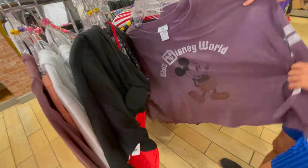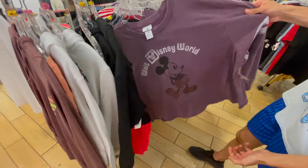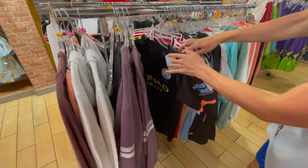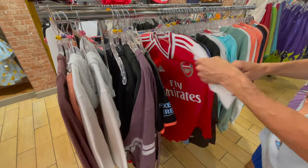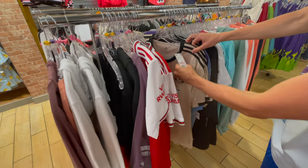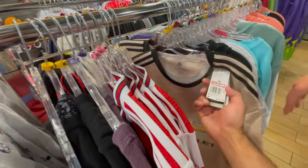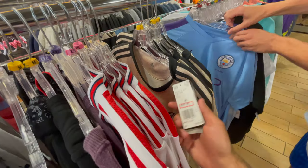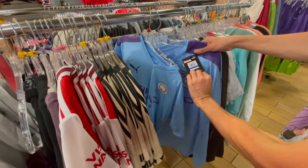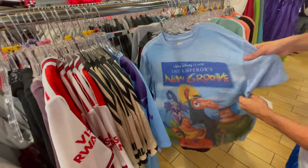Okay. Our friends. Walt Disney World. This is $12.99. Okay. These are like the soccer jerseys. Arsenal. $40.99. They're discounted, but original price was like $90. So they're a really good price. If you're a fan of soccer, then you'll know these teams. I do not.